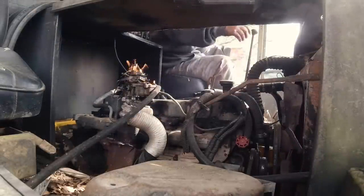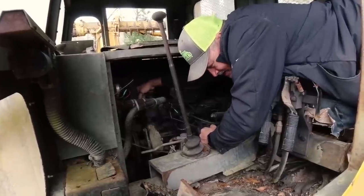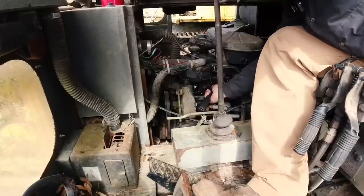Oh, woo, get the fire hose. Get in there, you stupid thing. Come on. Gas engines, you gotta love them, Wiley.